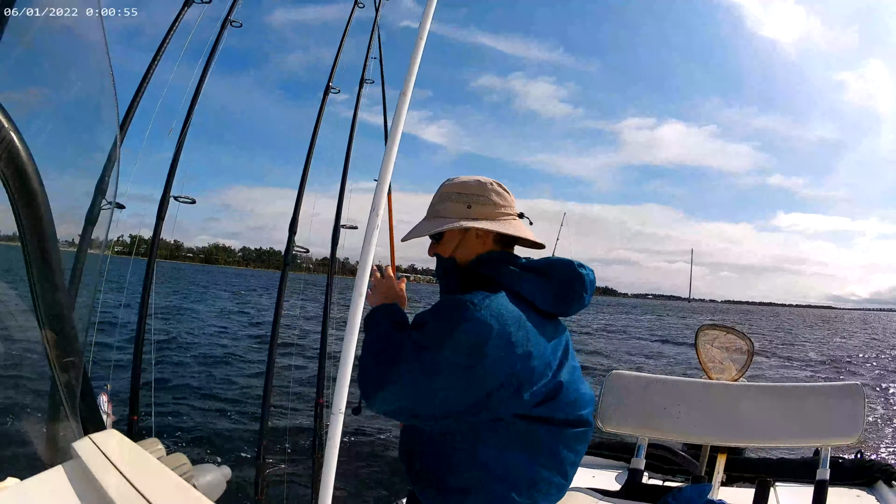Wind's blowing a little bit. A decent little red snapper.